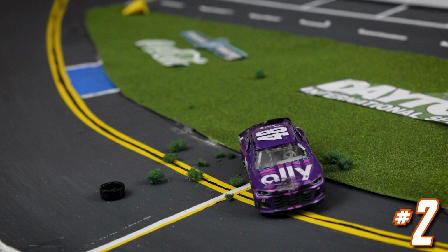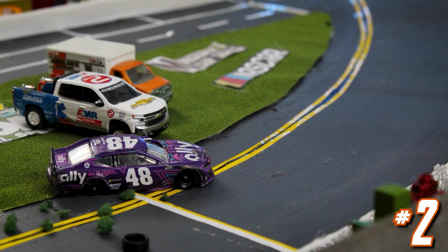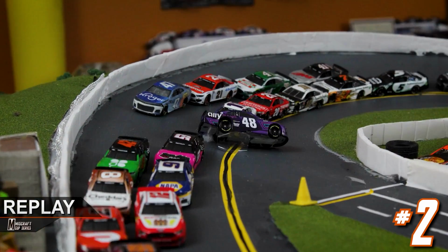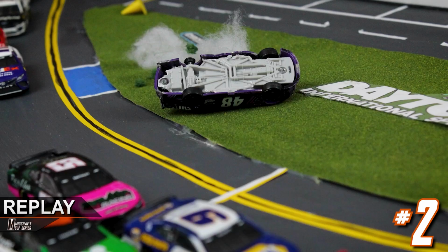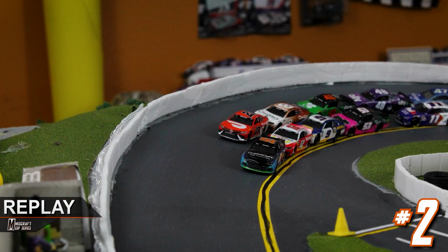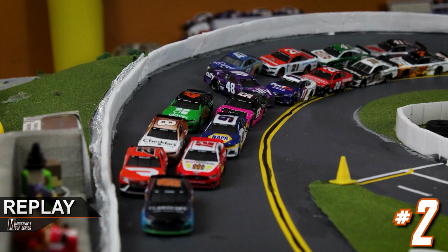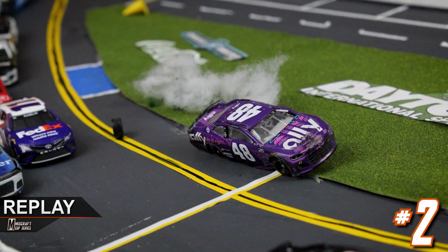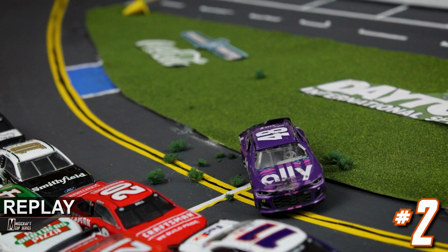And the caution comes out just before we get to the line, meaning we will have another restart here in Daytona. What happened here off turn 4? Oh man, it looks like the 48 washed up like Truex did earlier in the race, and he got hooked off the front bumper of the 47 of Stenhouse, it looks like, on the top side there. Came across the nose of the 11, picked up off the ground, and just tumbles into the grass. Humongous hit right there.